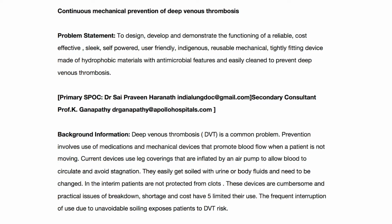When you're not moving, either because you're hospitalized or you're traveling in a vehicle or an aeroplane, for example, for a long period of time, the blood can actually clot up. If these clots then break loose, they end up in the heart, then they get stuck in the lungs and they can cause severe breathing difficulties, sometimes life-threatening.